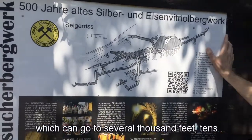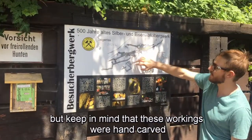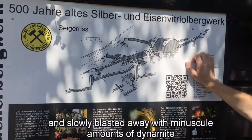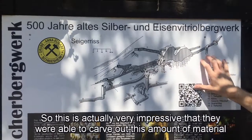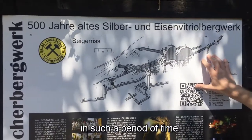which can go several thousand feet. But keep in mind that these workings were hand carved and slowly blasted away with minuscule amounts of dynamite over hundreds of years. So this is actually very impressive that they were able to carve out this amount of material in such a period of time.